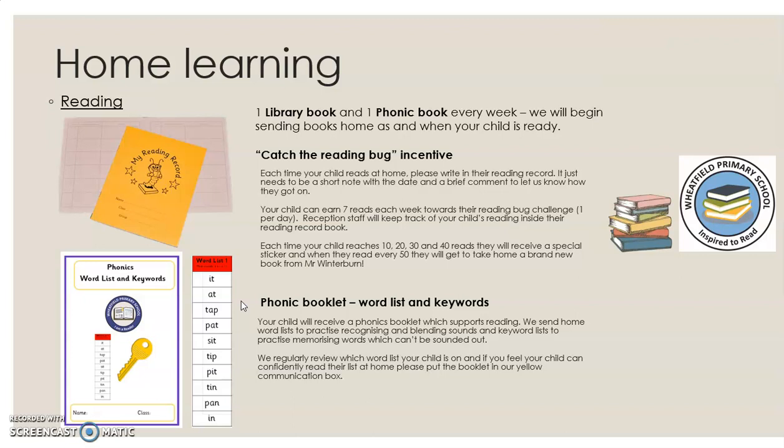We also send home keyword lists, so they're slightly different. They are words that need to be memorised rather than sounded out. And that is because they are sort of known as the uncodable words where children need to just memorise them. We will also have a separate workshop on how to support phonics at home. So if you look on our YouTube channel, there's already a little video on there explaining how you can support phonics at home with your child.